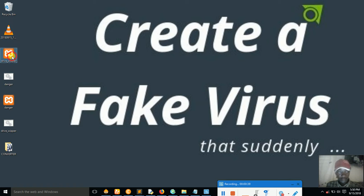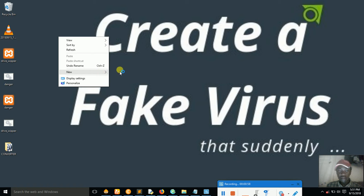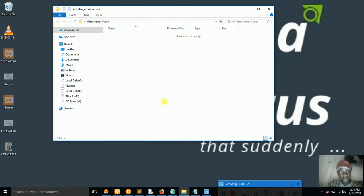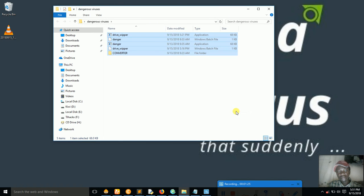The other day we came across this drive wiper that wipes out the drives, and it's dangerous also. Before we start, we need to keep all these files in a folder because it is cluttering up our desktop. So create a folder and name it dangerous viruses, and we'll keep all our files, including the converter file, in this folder. Then we'll make it very large so that you can see it better.